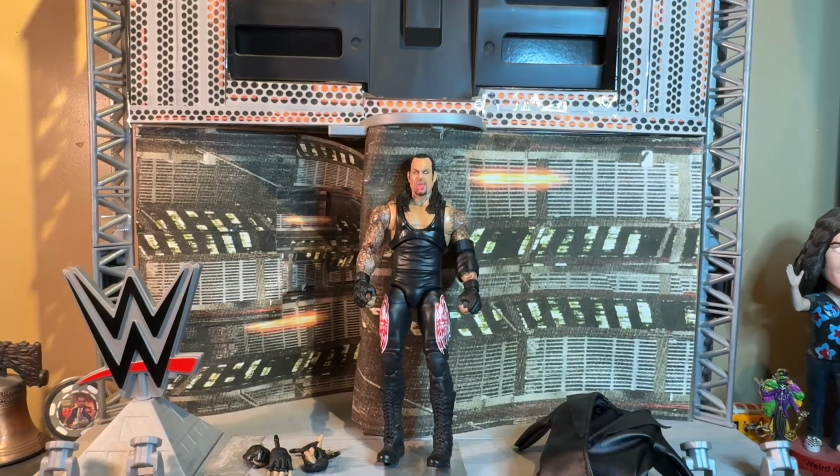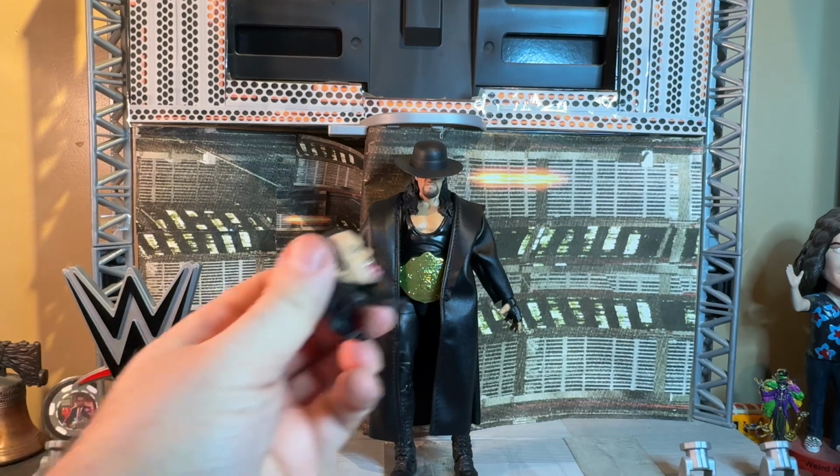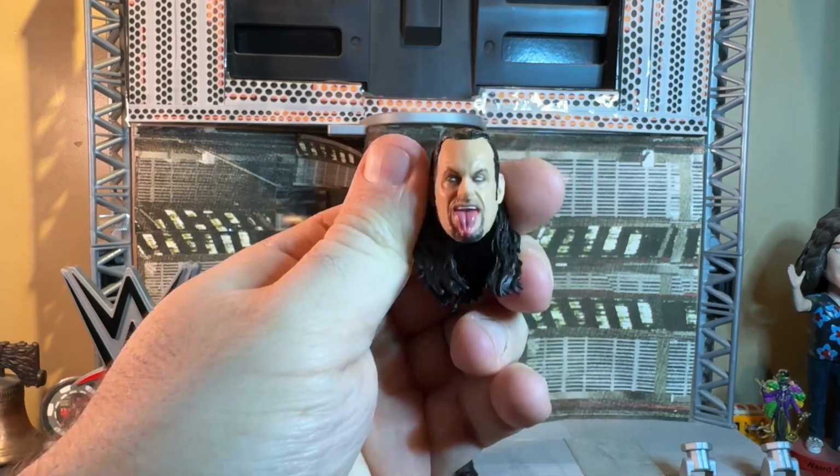Now, let me quickly cut to him being all accessorized. And here he is, fully accessorized, and wow, that looks fantastic. And I just realized something. With those hands, without the coat on, you can probably have him posed where he's taking the hat off, and then this head would make more sense.